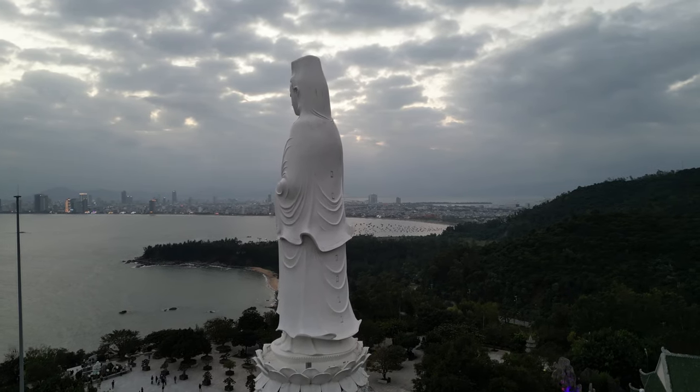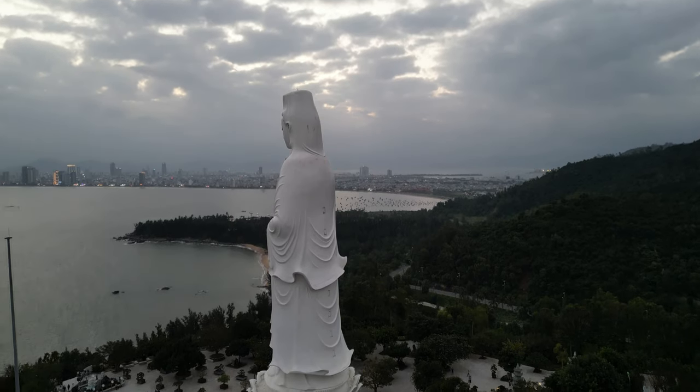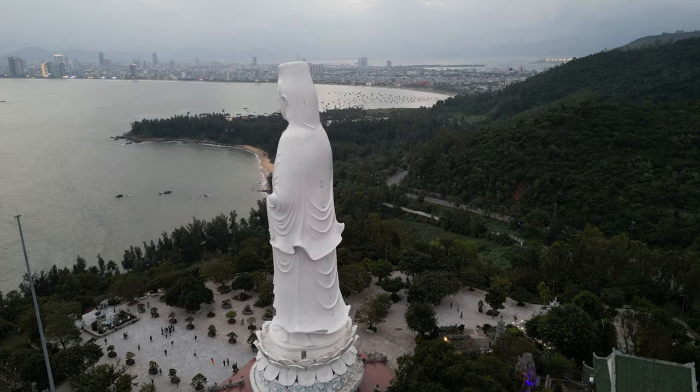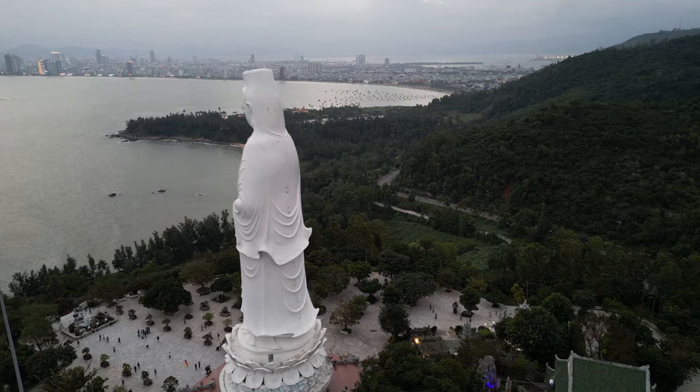From the top of these 17 floors, you can see the whole city, mountains, sea and island, in the most perfect way. Look beyond the Marble Mountains and the beach surrounded by fine white sand shore appear visibly.